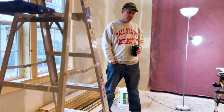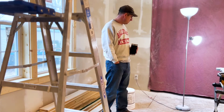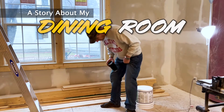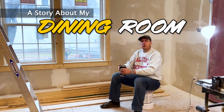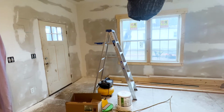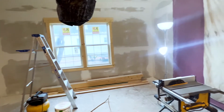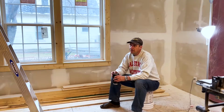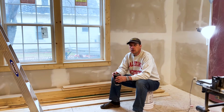So maybe I'll just take a minute to tell you about this room I'm working on. This was the first room I worked on. It was one of the first rooms I really needed to get cleaned up. Bought the house almost 3 years ago.